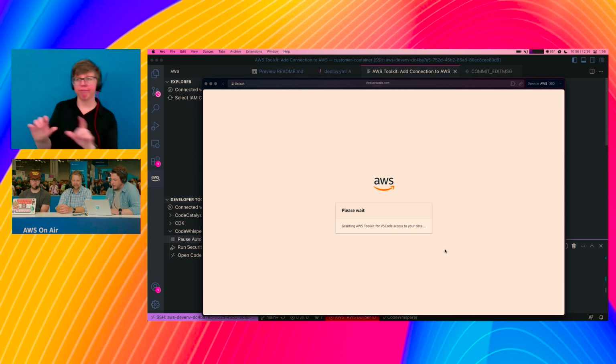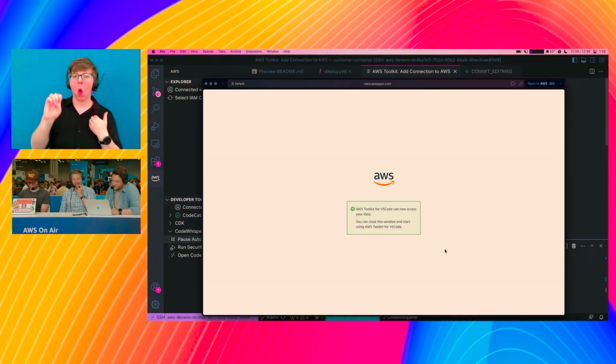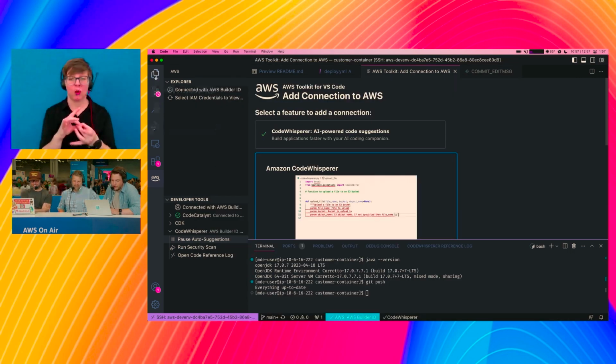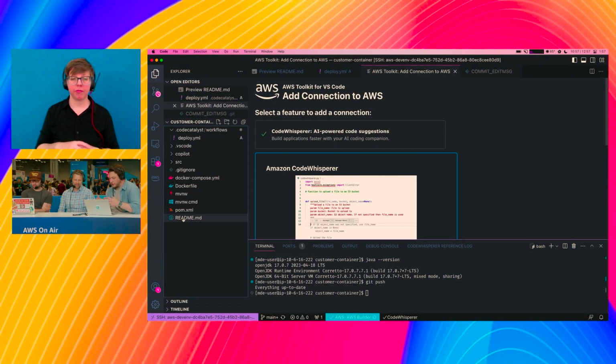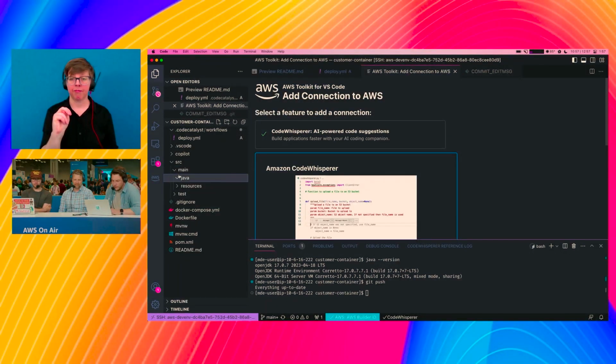And once this is set up, I'll now have Code Whisperer running in my dev environment connected to my GitHub code, which is pretty cool. A good example of this is this code base, which is a test-driven code base. It's got tests. It's a Java project.